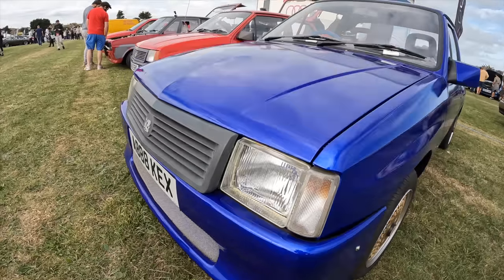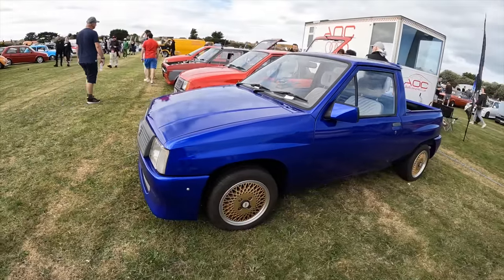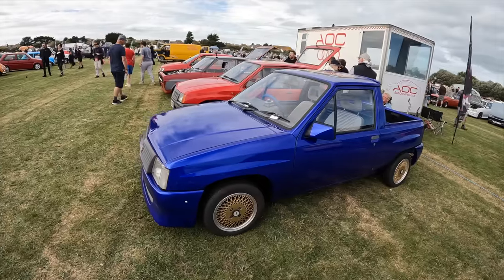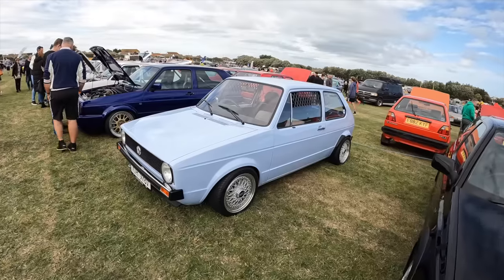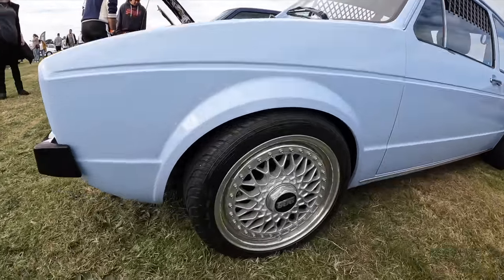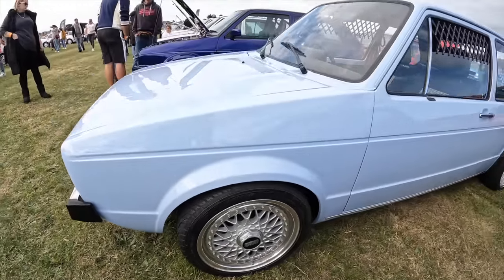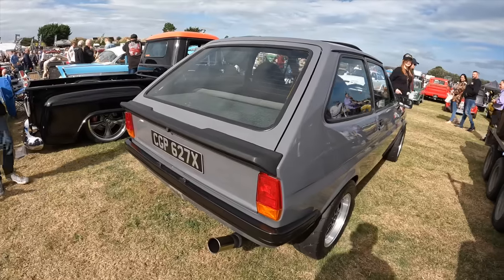Another Nova with some glittery paintwork. But it's also had the back chopped out. Yep, it's a Nova pickup, or ute, I think they call them. Really lovely looking Mark 1 Golf on these BBS wheels, split rims. Oh, gotta love a bit of baby blue on a classic car. A lovely looking Mark 1 Fiesta.